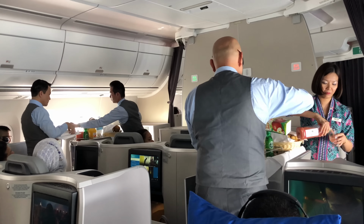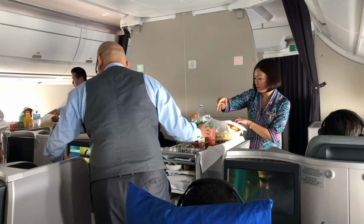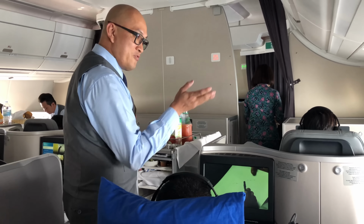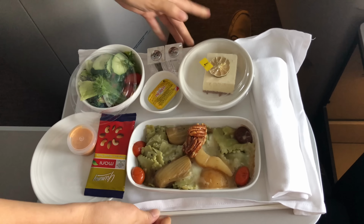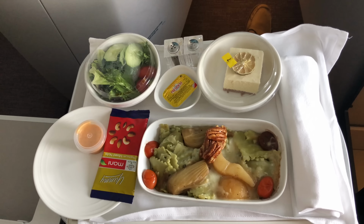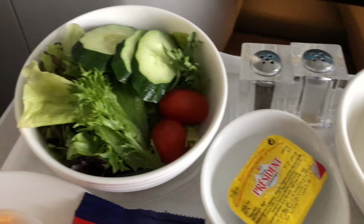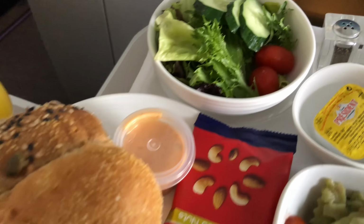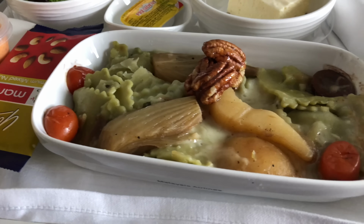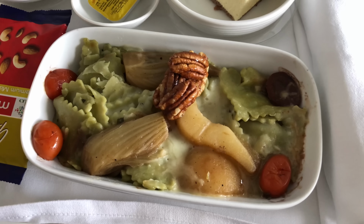Lunch begins shortly after takeoff, and there are 3 main options: A. Chicken rice, B. Beef rice, C. Ravioli. My first choice was chicken rice, but they ran out already by the time the crew came to me, so I chose ravioli. Along with ravioli, there's a cheese cake, salad, bread, and some nuts. Overall, not the best meal I had on the plane, but it's tasty.